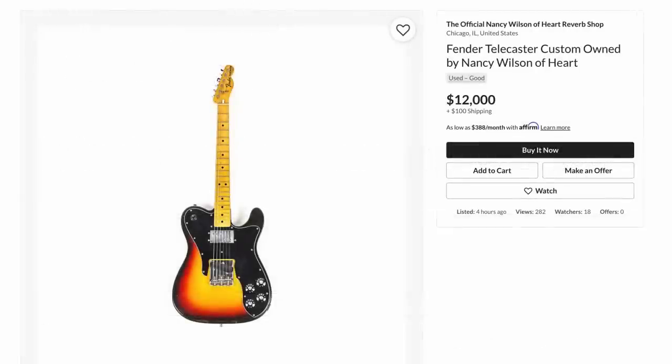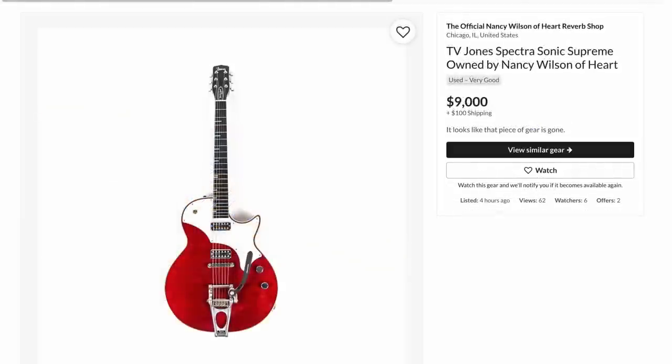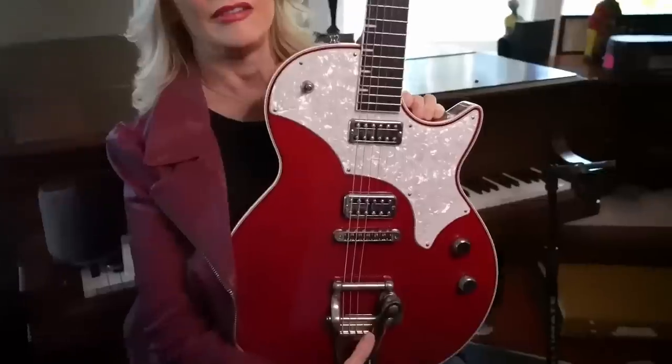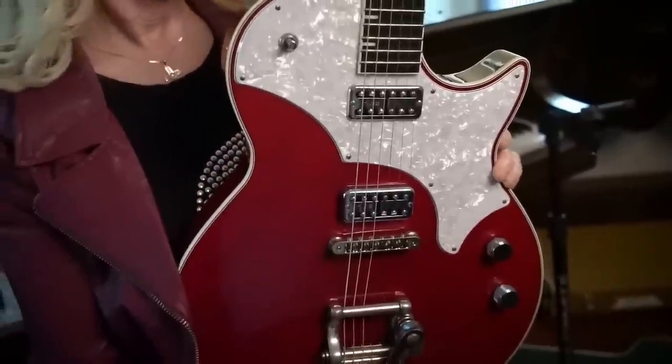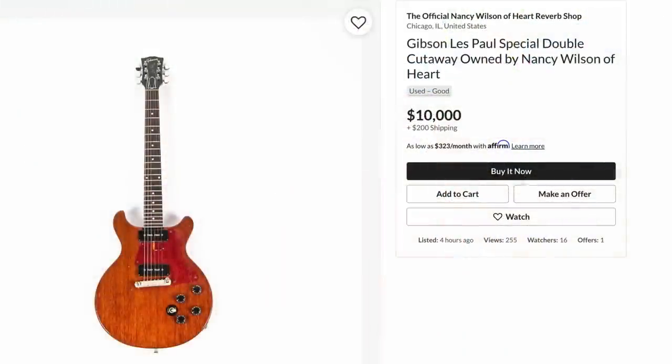We got a couple of honorable mentions. We have a Fender Telecaster Custom, which is a cool three-tone sunburst finish here. An interesting TV Jones Spectra, which is kind of like a rockabilly archtop guitar, but kind of shrunken down. It really reminds me of like the Chet Atkins classical electric guitars that Gibson made for him towards the end of their run. This is a really cool special double cutaway.